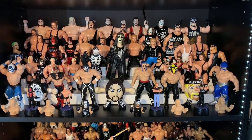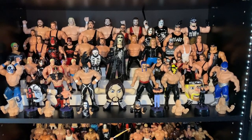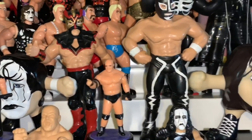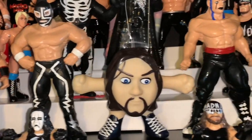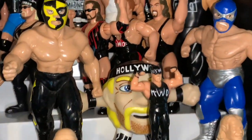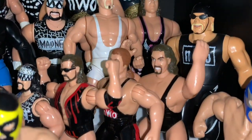On this shelf, you'll find more WCW Old San Francisco Toy Makers figures. I have the vibrating figures as well as the Nitro action figure line. The main focus of this shelf, though, is the CMLL Old San Francisco Toy Makers line. I also have a single AAA Kelly and La Parka.